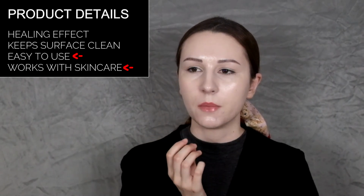Also, unlike other patches that I have tried before, you can use it on top of skincare products. Sometimes when I used other patches after the skincare process at night, I couldn't really stick the patch onto the skin because it just came off, the sticker didn't work. But if I do my skincare and after that I use this patch, it can stick onto the skin really well.